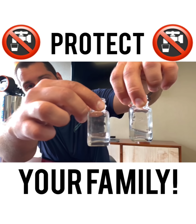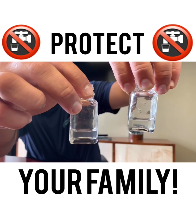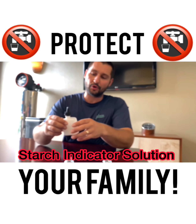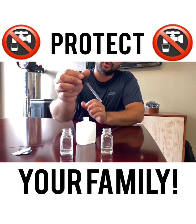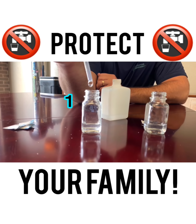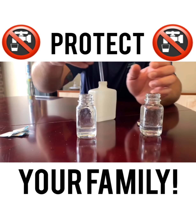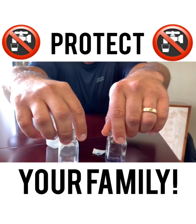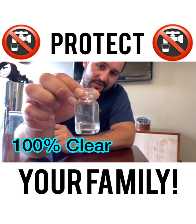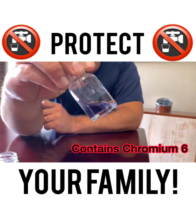If you take a look at these two, I know it's a little bit hard to see, but now we add the starch indicator solution, which is the solution that's going to indicate if there is chromium-6 in the water. That's going to start giving you a purple, blue, or dark blue indicator. Now, we're going to put 2 drops into each of these. 1, 2. And there you go. So our purified water has absolutely 0 chromium-6. The tap water, as you can tell, is lightish purple to dark blue.